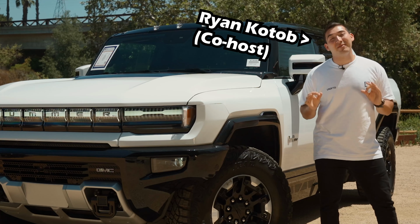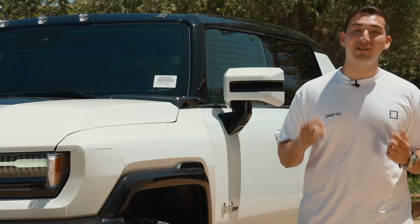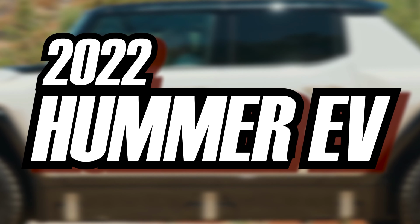Hummer is officially back from the dead. A car that was once known for being a gas guzzler will now become GMC's platform for a better planet. A car that was used to fight in wars will now be used to fight for our future. I'm Ryan Kotob, and this is the 2022 Hummer EV.